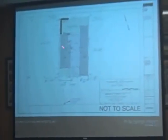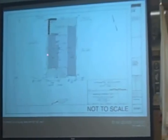The Circa building is 1,355 square feet, and the red house is 970 square feet, and the back part of the red house is really, really in bad shape. It was a bad addition back here. We're going to knock that down. We're just going to save the front part of the building.